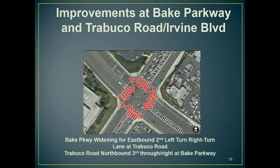And the biggest one that we're working on is Bake and Trabuco. That's a joint project with the city of Irvine. It's widening the intersection to allow dual left turns on Bake Parkway. We're also adding another through lane on Trabuco Road. We'll be relocating the Edison transmission poles, acquiring property to do that widening along the Edison, kind of the bottom left stretch there. All doing this cooperatively with Irvine.